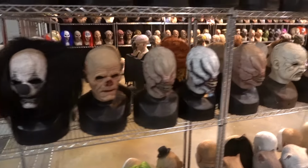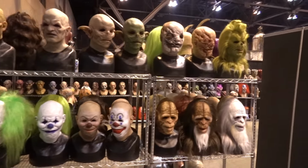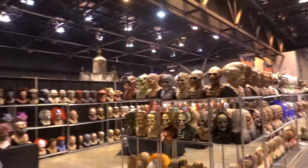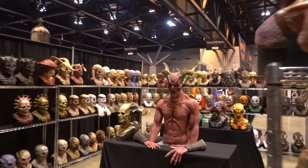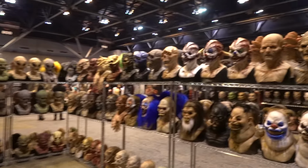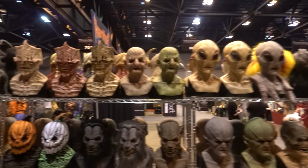We can check out more masks from Immortal. Since we're here, we can do that. Look at that. Yep, the battery just said it's going to die.